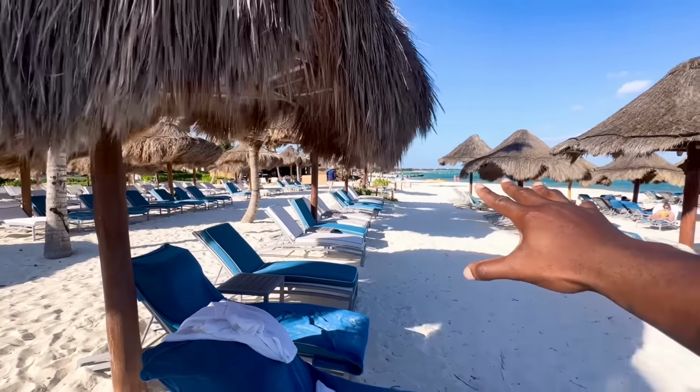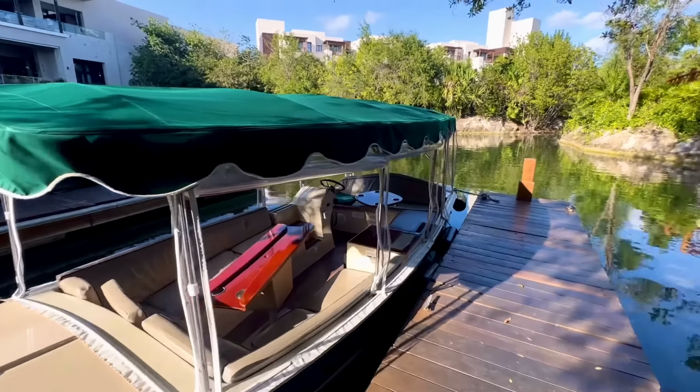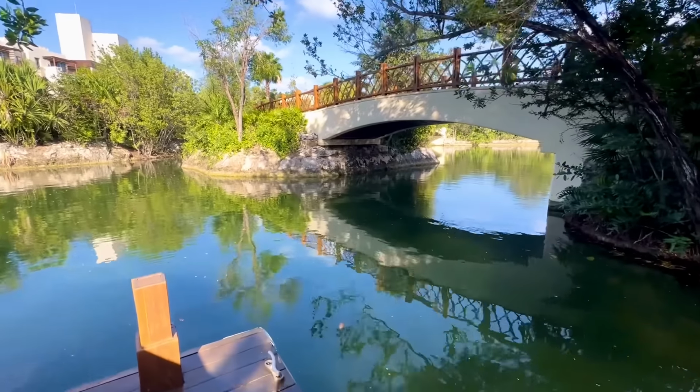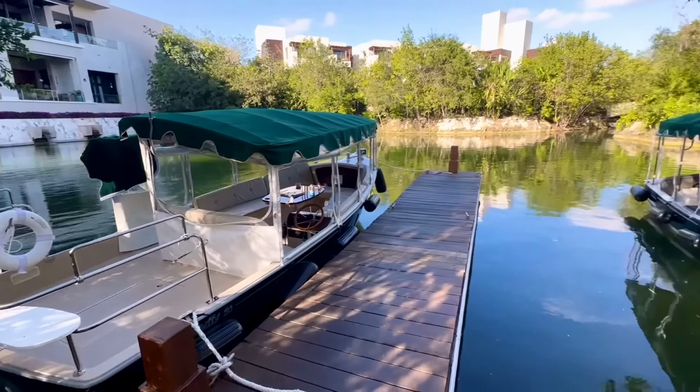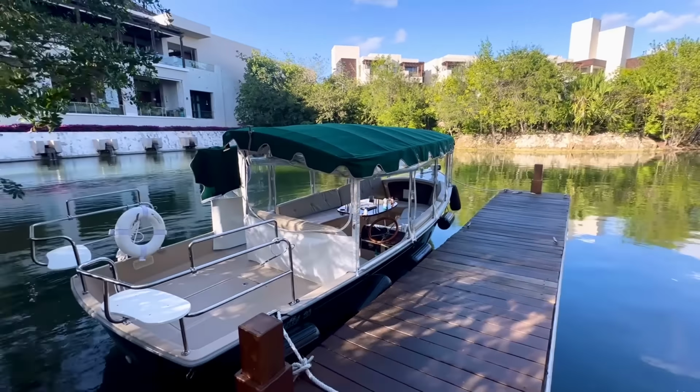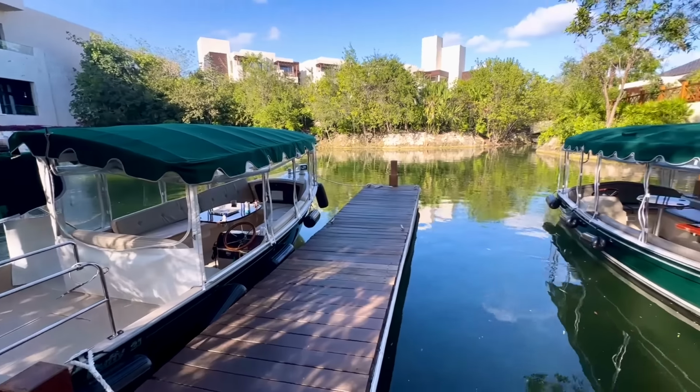By the way, these are the boats that I showed you from the main lobby up there. It is free when you are staying at this resort for a 30-minute ride throughout all of this canal, or as they call it, the Venice of Mexico. Unfortunately, they are all booked up while I'm staying here. They told me the earliest they can get me in was Saturday. And unfortunately, I leave tomorrow on Thursday.